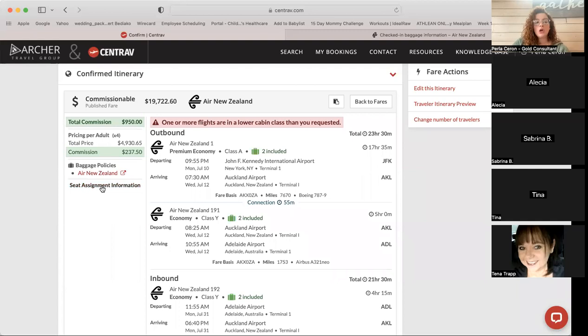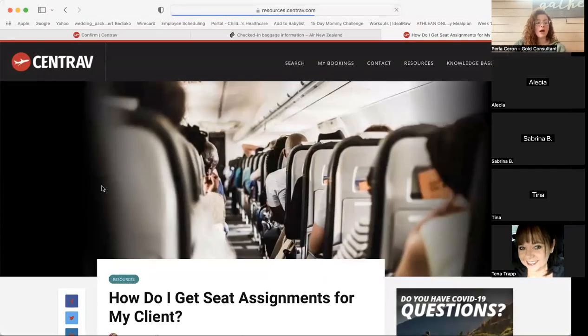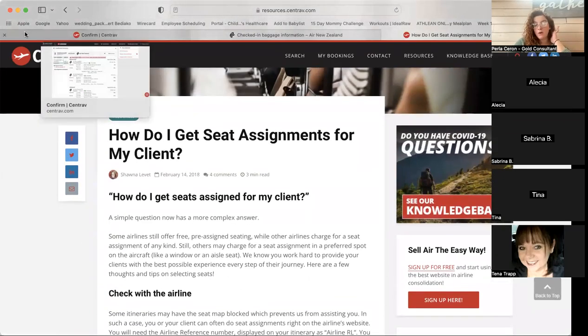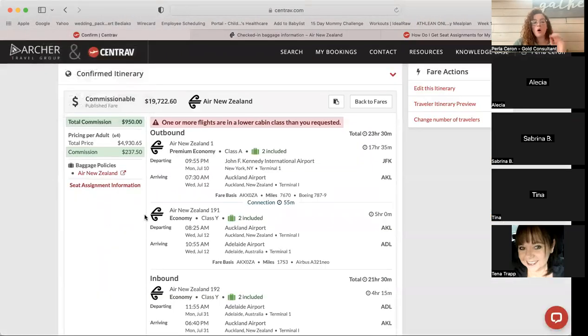Seat assignment information. So this is going to take you over to a Centrav article. Essentially what happens is once you book this fare for your client, you will then have an opportunity to go on airnewzealand.com, their airline website, and you'll be able to then select their seats for them. You're not going to be able to select seats for them on Centrav, okay? Just to kind of clear that up. So you won't be able to select seats until after it's booked, okay? As long as the fare includes that seat selection, then it'll be free. Otherwise, if it's not, then they'll have to just pay for each of their seats.